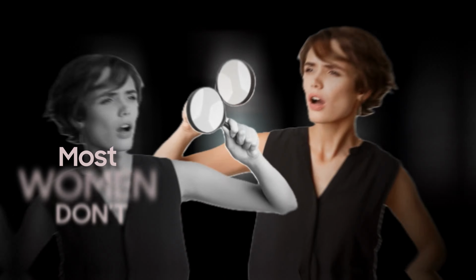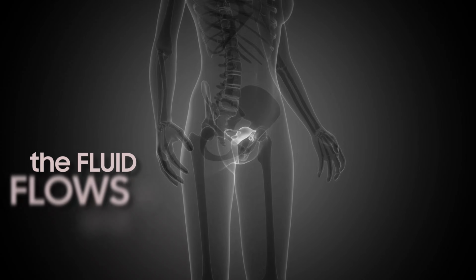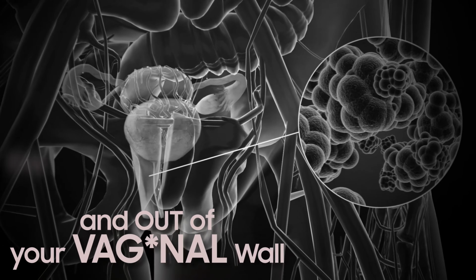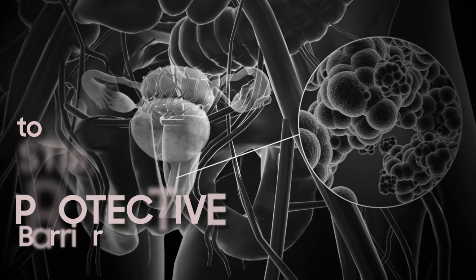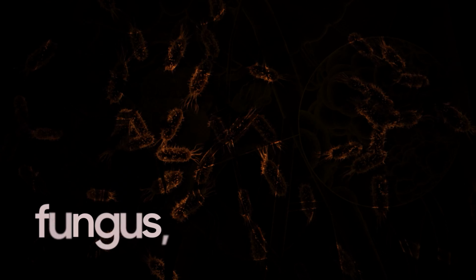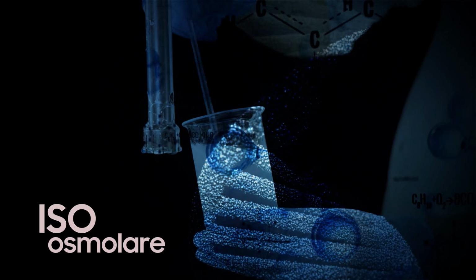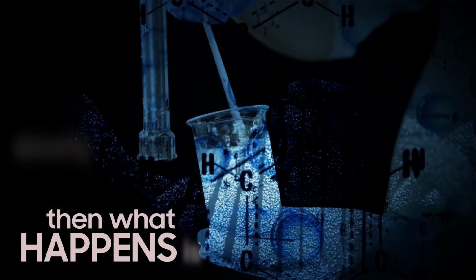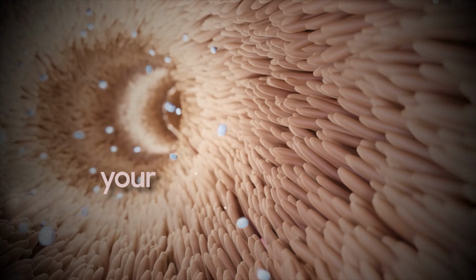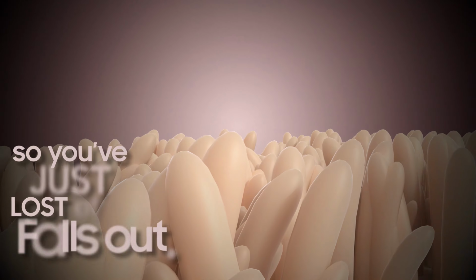vaginal biome. Most women don't know that we should be looking at osmolality, and this is how the fluid flows in and out of your vaginal wall, your epithelial cell layer of your vagina. This is your protective barrier to STIs, bacteria, fungus. And if you start introducing ingredients that are not iso-osmolar, they're either hypo or hyperosmolar, then what happens is slowly over time, your epithelial cell layer, your vaginal wall begins to dry out and it literally falls out. So you've just lost your barrier of protection.